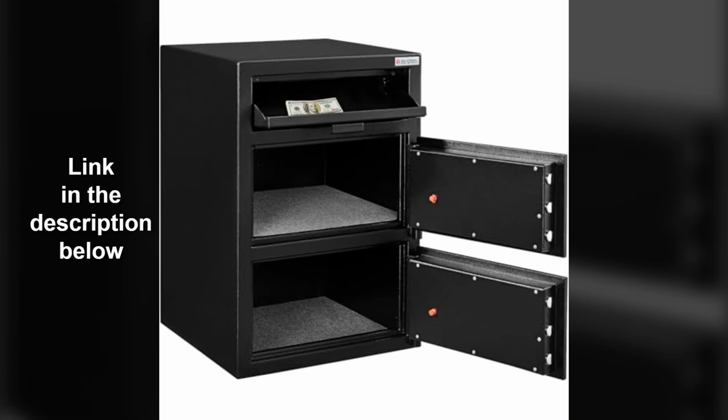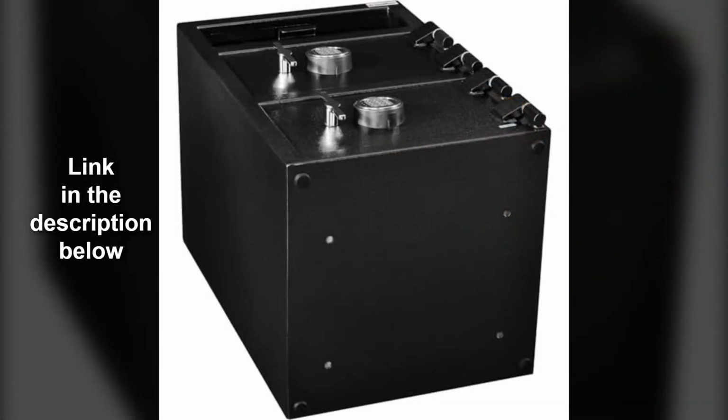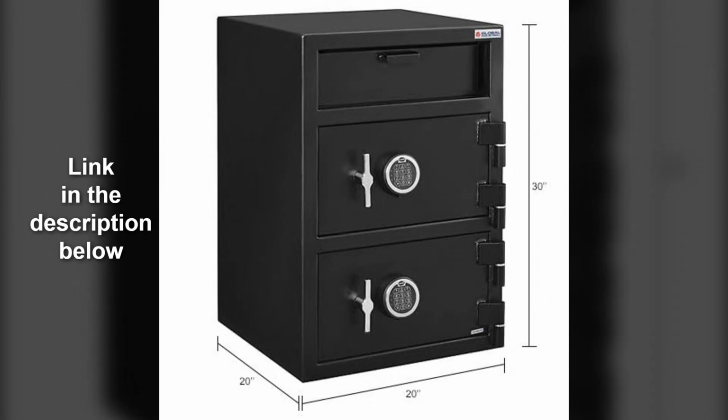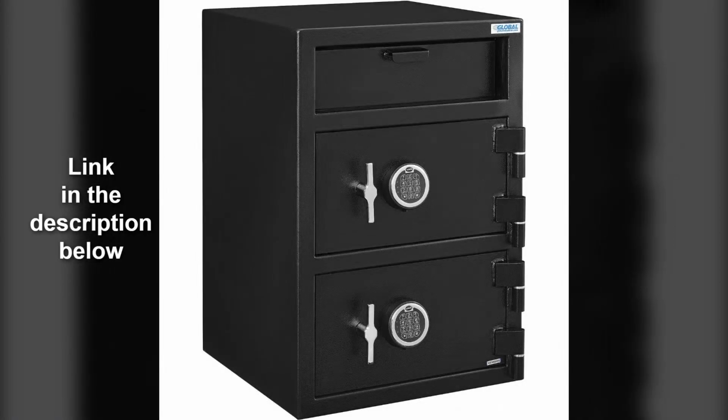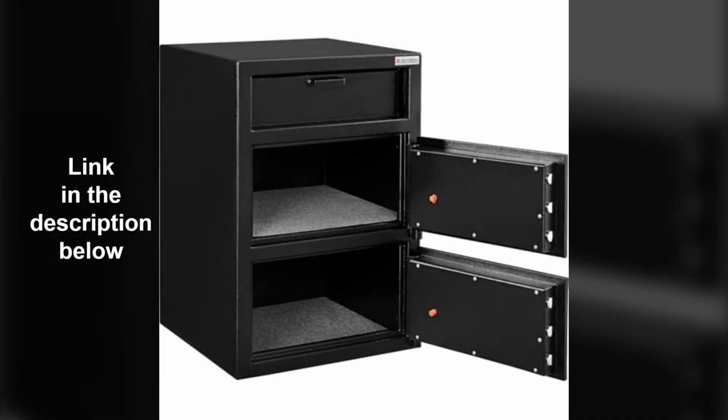Now, before we wrap up this review, I just want to mention that the warranty on this safe is decent. You get a 1-year warranty against manufacturer defects, and the company also offers a 5-year warranty against rust or corrosion. However, keep in mind that this warranty only applies to material defects and may not cover normal wear and tear from regular use.